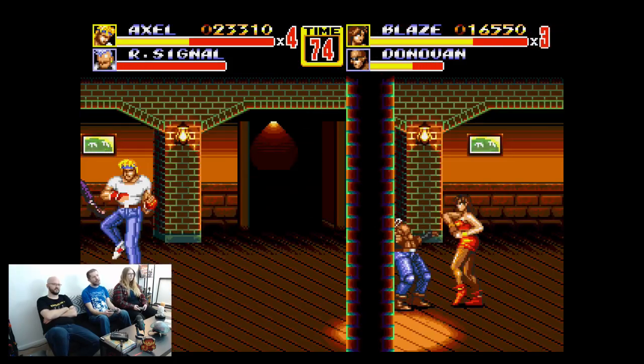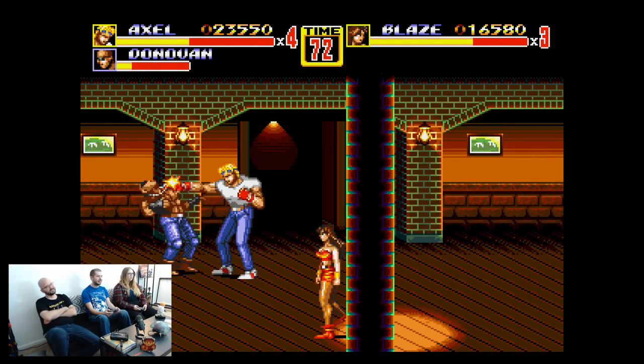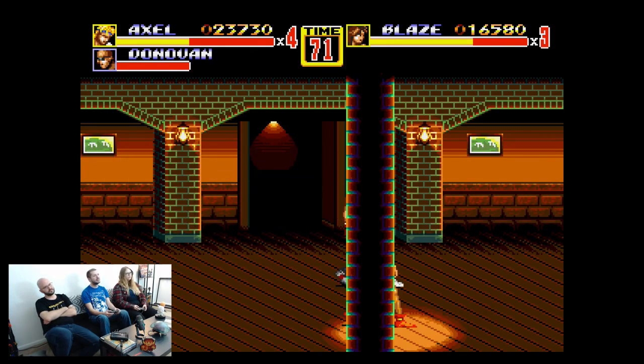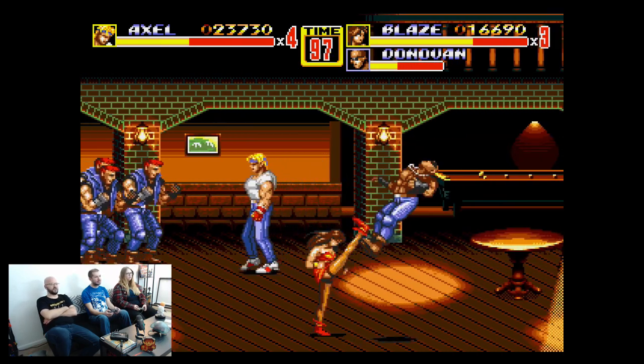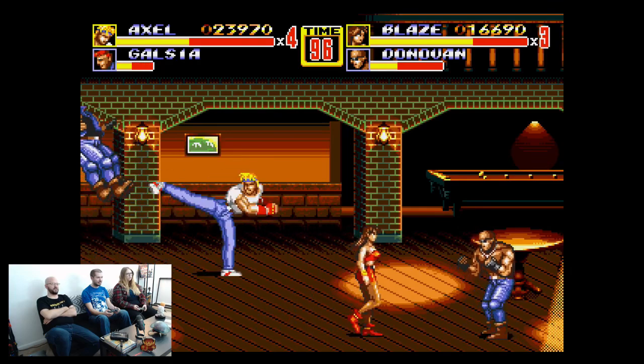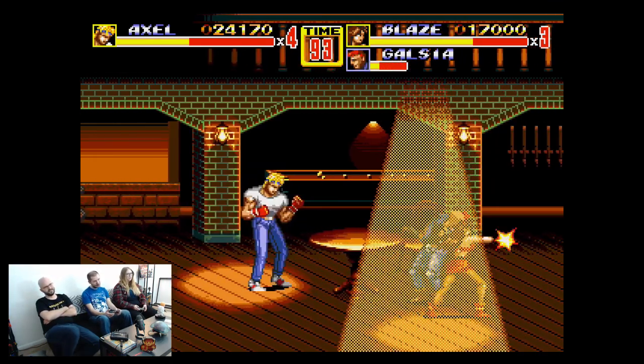There's a ROM hack of this game where you can play as Sonic the Hedgehog. Really? That's hilarious. That's amazing. I like this girl's outfit. It's pretty cool. What, that she's got shoes on that you apparently tie around the ankle? They just look like red garbage bags.